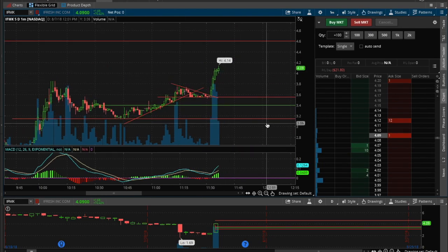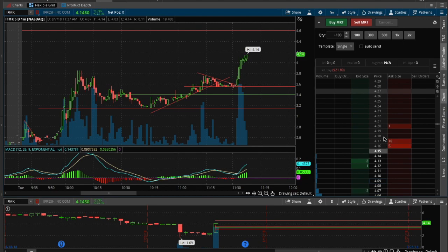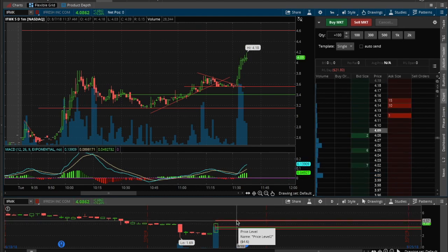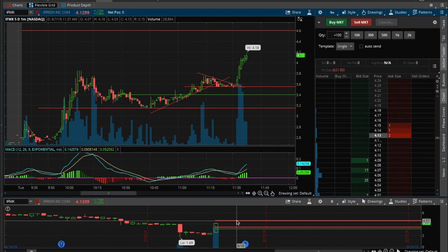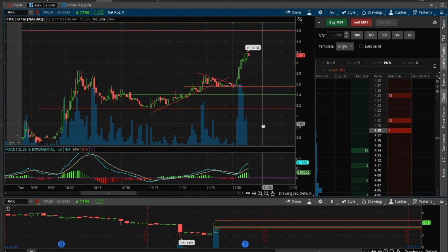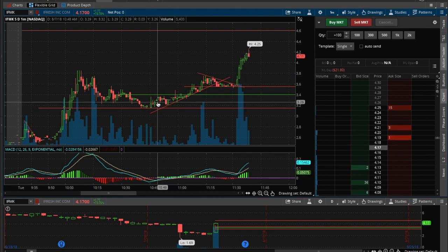Keeps on popping up. Let's go, let's go, let's go. Thinking this thing might get all the way up to like 460. 460 looks good. That's where our resistance is at.